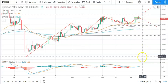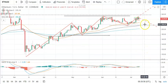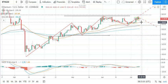Looking at the MACD's possible breakout on the day, we're also seeing a widening of the 50 EMA against the 100 and 200. So a move through the day's pivot level will be key.